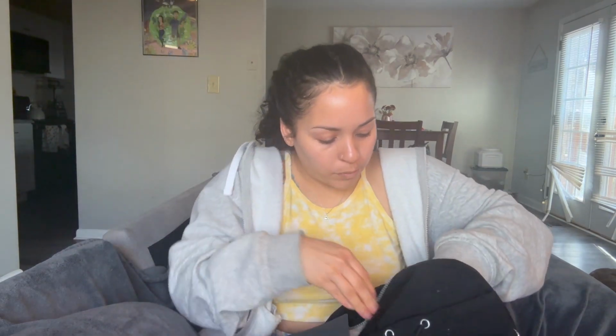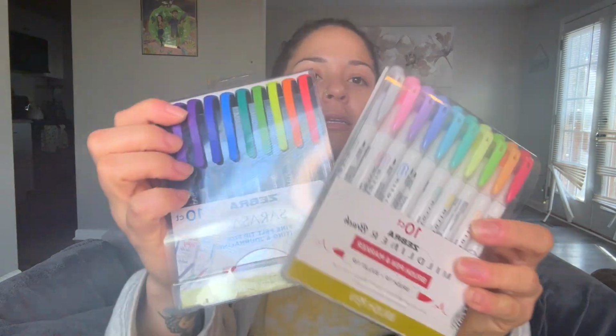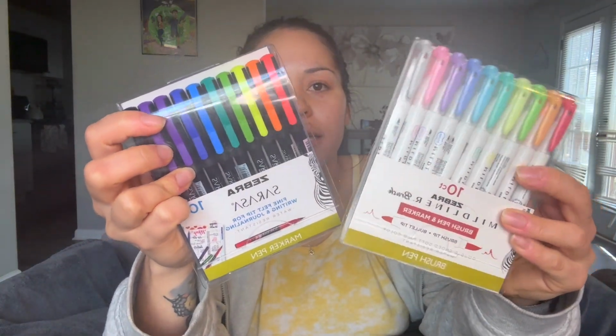Okay, well, first of all, I'm gonna just let you guys know, this is my little backpack that I bring to work every single day. I have my planner in here and some really cool pens so that I can be creative in my planner, make it more fun, keep organizing more fun.